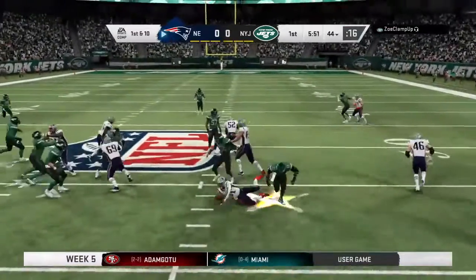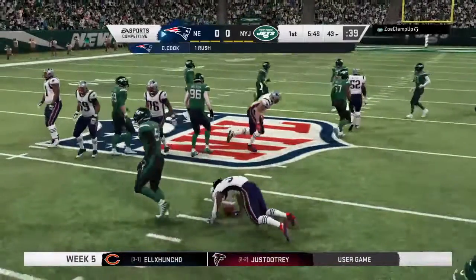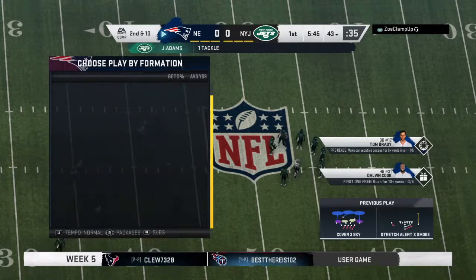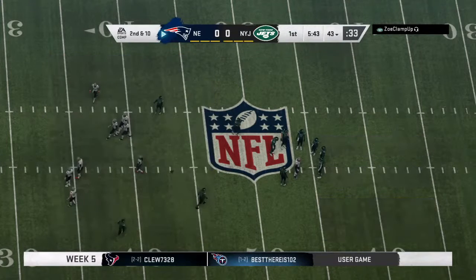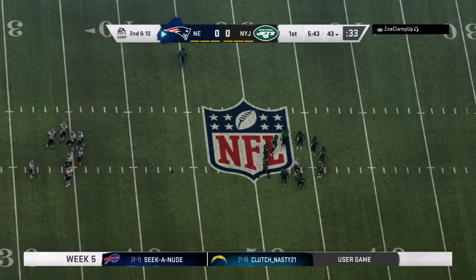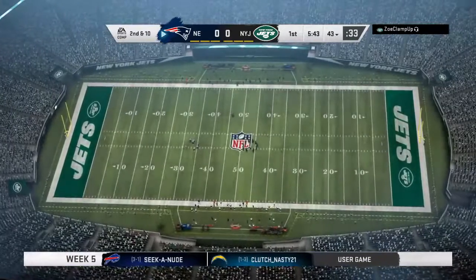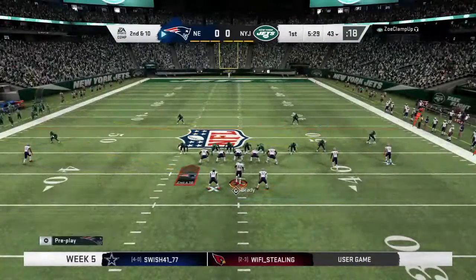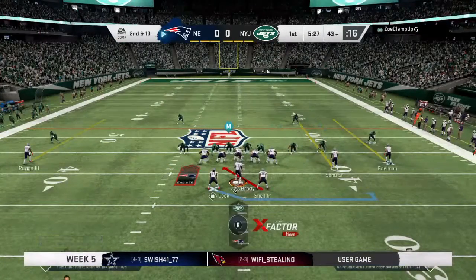Now the first carry for Dalvin Cook. And not able to break away this time as they're going to stop him right around the line of scrimmage. No gain on the play there. 2nd down. 2nd and 10 at the 43-yard line. Officially nothing on that last run. They'll try again, 2nd and 10.